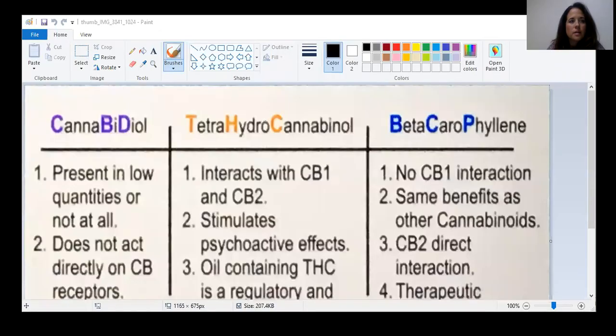Okay. Oops. Can you see that? Okay. I'm going to try to pull it up a little bit there so we can see this.